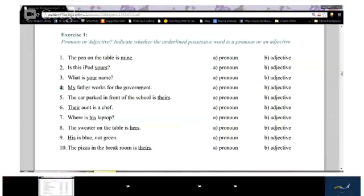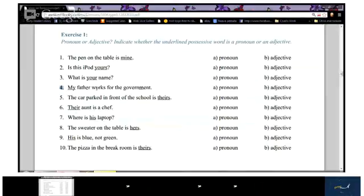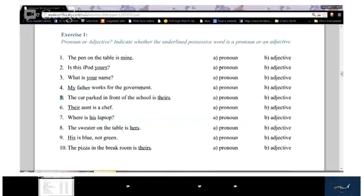How about number 4? Number 4 is for Jose Ramon. My father works for the government. Possessive. Pronoun possessive. All right. Now this is going to be a possessive adjective. The reason being is because we have a father, and that is a noun. Yes. So my father. Okay. Good.